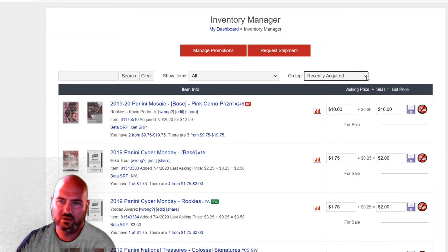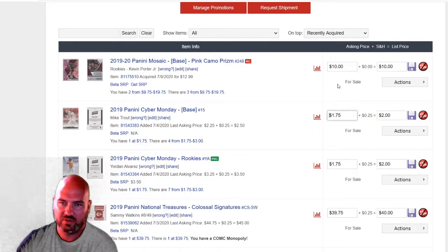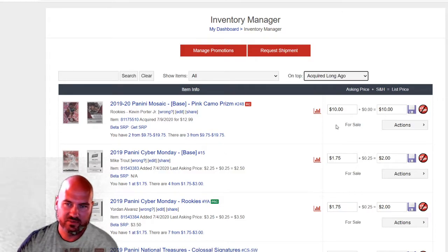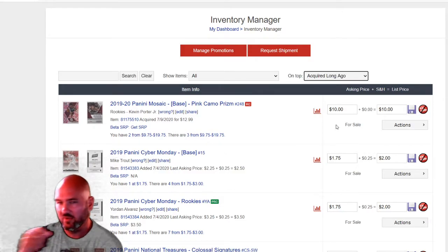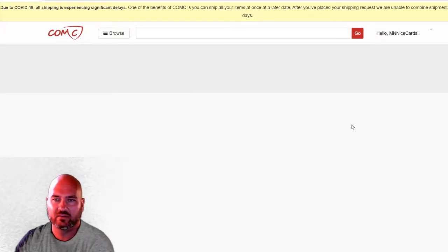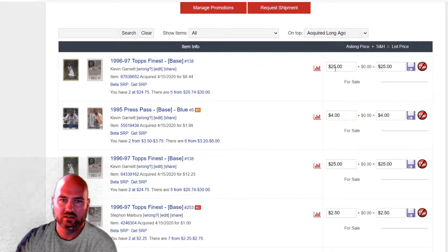You can filter. So what I'm going to do, just because I was going to do this anyway, I might as well do it on the video, is stop clicking so much. I want to filter this by acquired long ago. The reason for doing that is the inventory is going to pull up in order of how stale it is, in my opinion. If it's been sitting here a while, I probably should look at lowering my price.